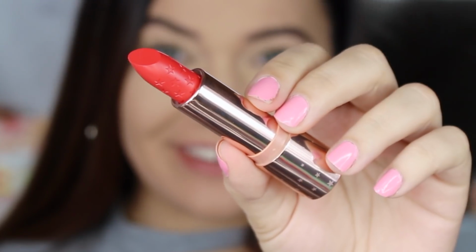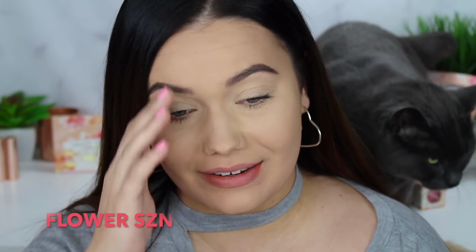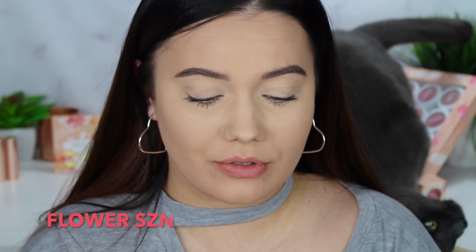The next shade is called Flower Season, and this looks so up my alley. Try not to mind Sir Knight Luca Buca James III back there. He has really bad separation anxiety, and me right now filming at 11 p.m. is like really freaking him out. So I feel so bad. So he might just be tootling around back there for a little while.